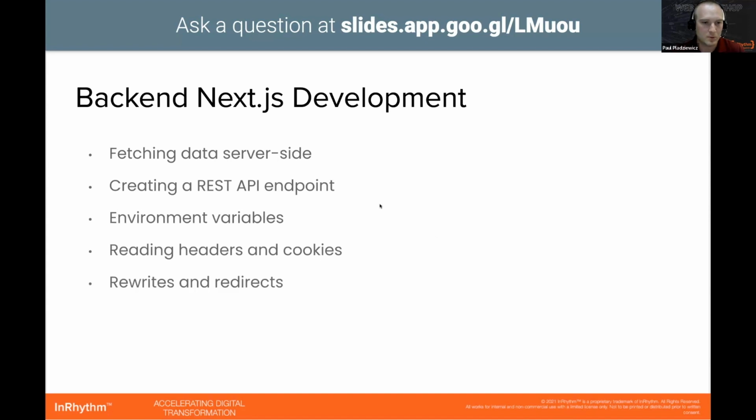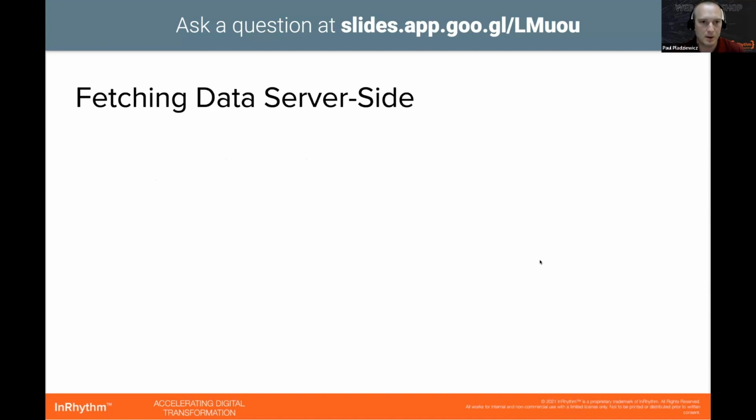And then rewrites and redirects. I threw this in here because there's a really easy way to define these with Next.js. But fetching data server side, if we do not have code that is interactive within the browser, it doesn't require browser APIs. Those are the two rules of thumb I like.